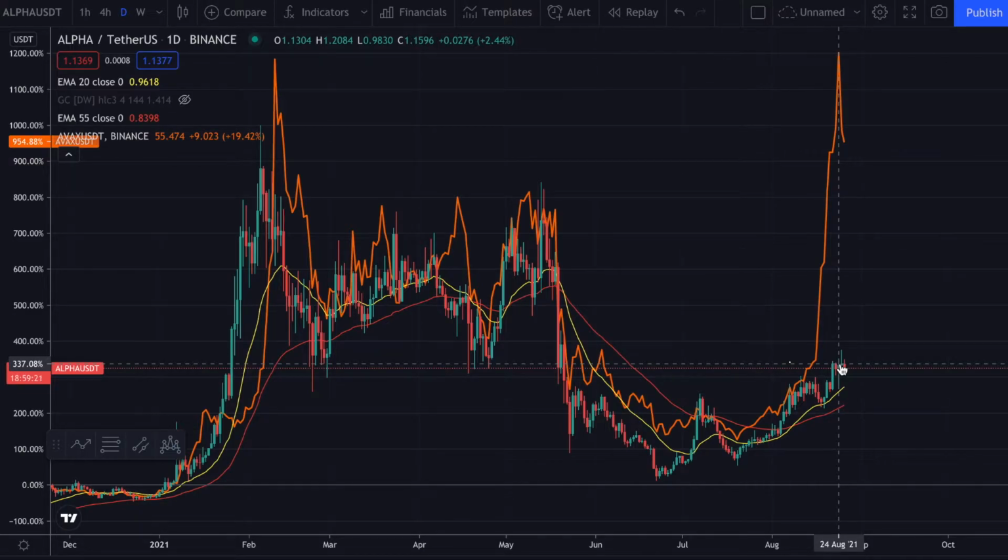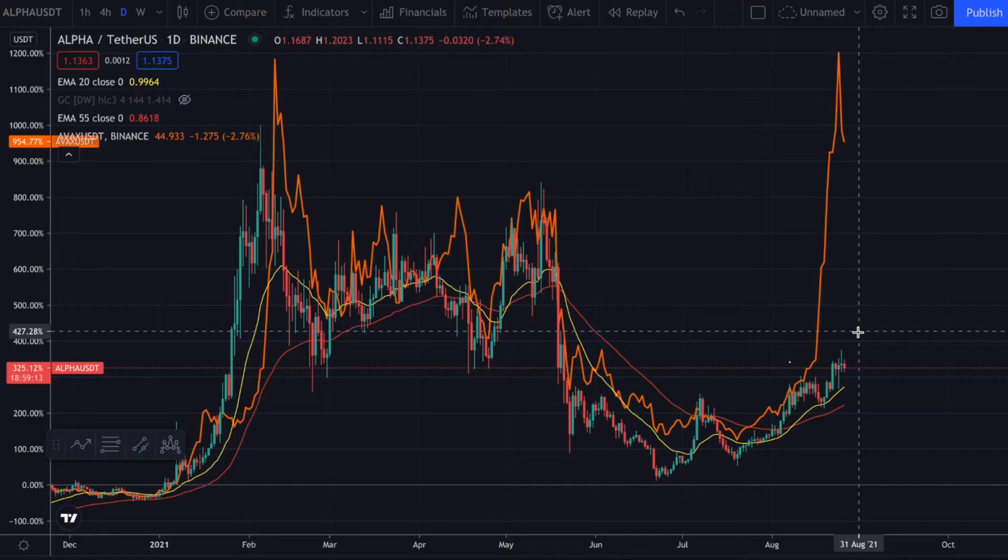Now, potentially what we can see is, since Avax did just spike off, we could potentially see a similar movement with Alpha. So this is why I wanted to bring this coin to you guys right now. And it seems like a small altcoin gem that I'm going to be looking into a little bit more closely over the next couple of days. So I'm just going to remove this chart and show you what I'm seeing on the smaller time frames.